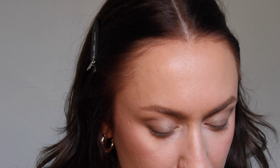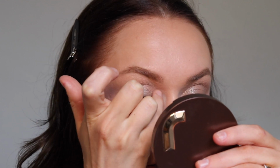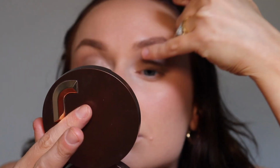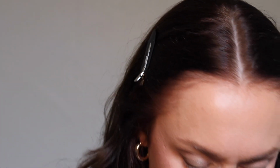Okay, let's even do a little bit of the salted caramel. Just like right in here. I love the little glitter it's leaving. Okay, and then Crushed Oats. Just a little bit of that in there too. Kind of marry those two shades. I don't know. Is it even giving latte? We'll just put on the lashes and whatnot and see how it looks.